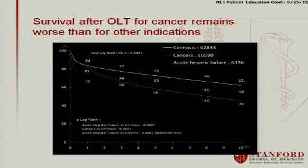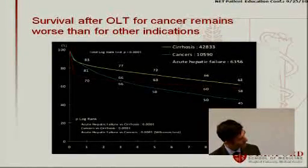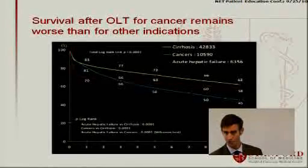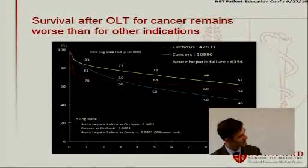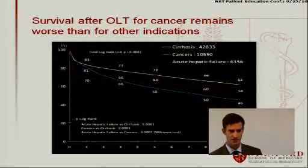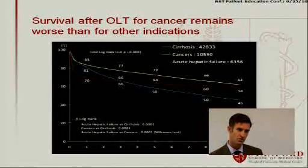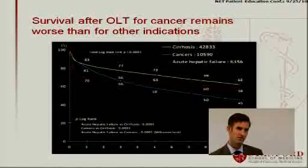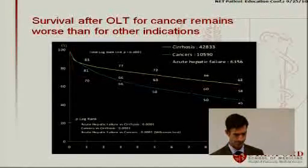Again, it's because they're comparing transplant for cirrhosis and other indications to those for cancers. And even this includes hepatocellular carcinoma, which overall has a slightly more favorable profile compared to neuroendocrine metastases, but these two lines still remain divergent. And so cancers don't do as well as other indications for transplant. Organs are ultimately still going to other indications for liver failure rather than for cancer.